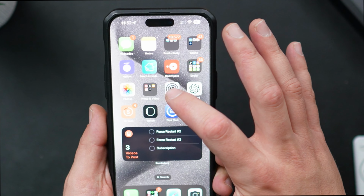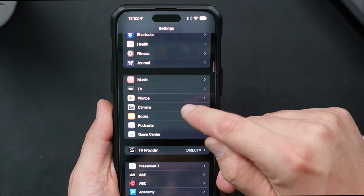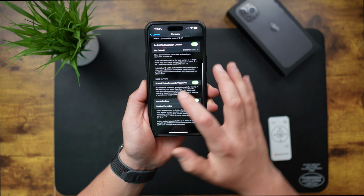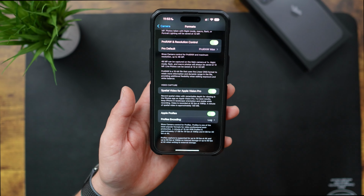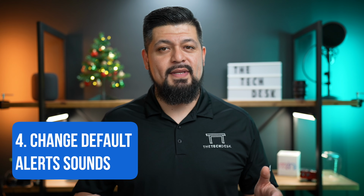To enable this feature, navigate into your Settings app and scroll down all the way to Camera. Here you're going to want to tap on Formats, and then if you scroll down some, you'll see Spatial Video for Apple Vision Pro. Just tap it on. Now this video will record at 30 frames per second and only in HD. So 4K recording is not available at the moment. Not sure if they'll add that in the future, but as of right now, every recording is 30 frames per second in HD quality.